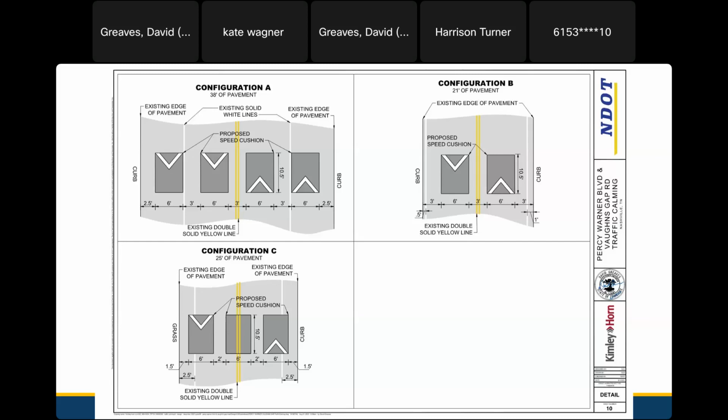It's also totally doable to walk or bike over these. You can also walk on the speed cushions. They're made of rubber and they're not slippery or anything.